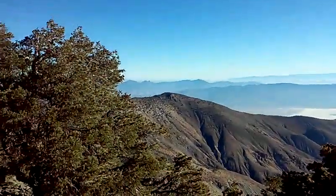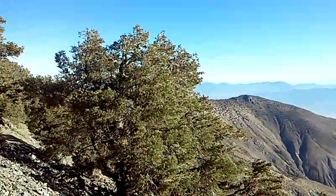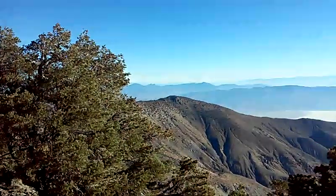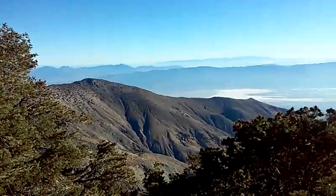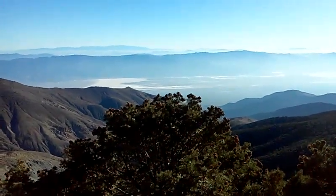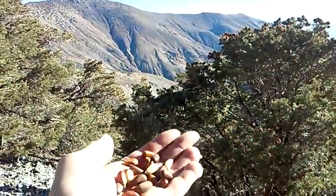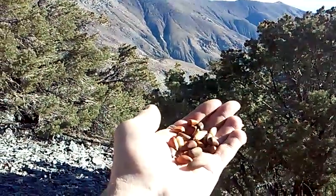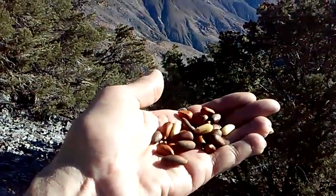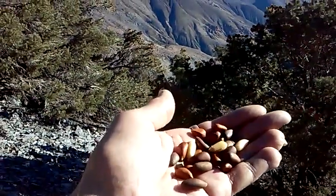These trees we're looking at are pines with a single needle, Pinus monophylla, or pinyon pine. Their needles are in groups of one. And see those cones up on top right there? Those contain pine nuts. Now I'll come out here and show you my hand. Those are pine nuts. A couple of them I've peeled there. See? Delicious.